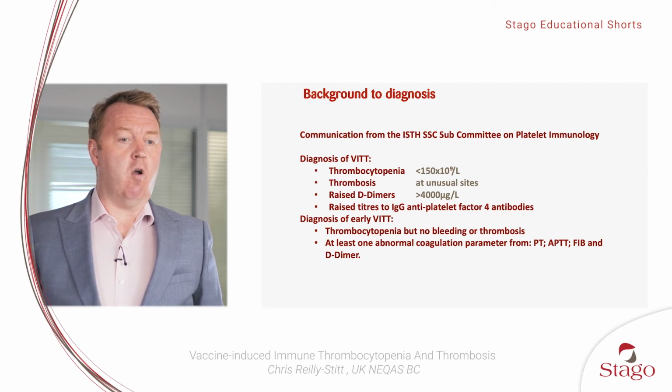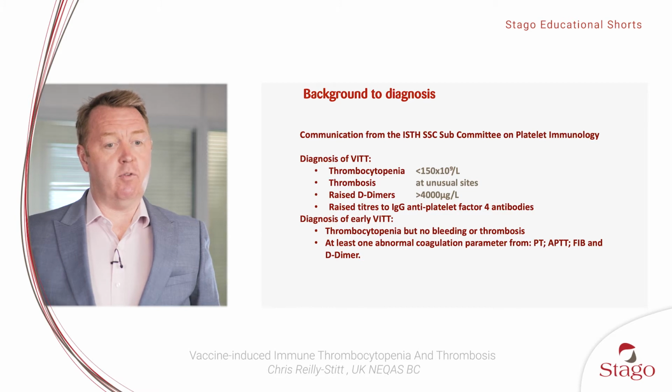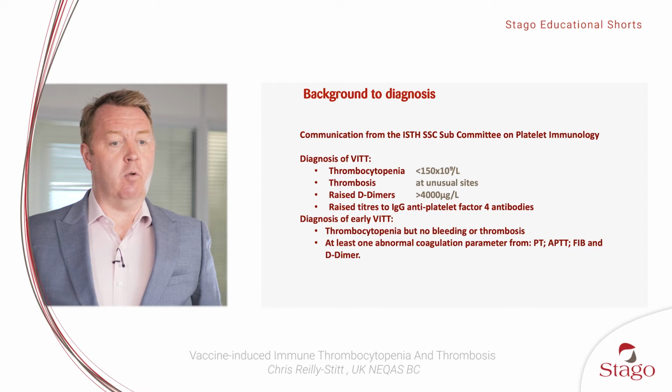A diagnosis of early VITT was also submitted by the SSC subcommittee, and this would have been with a finding of thrombocytopenia but no bleeding or thrombosis, and at least one abnormal coagulation parameter from prothrombin time, activated partial thromboplastin time, fibrinogen, and/or D-dimer.